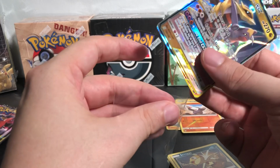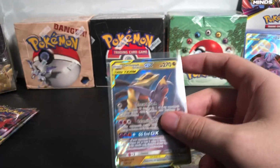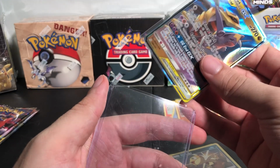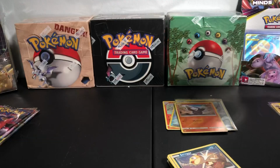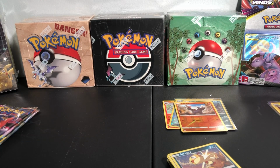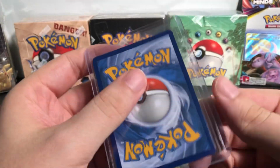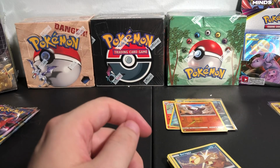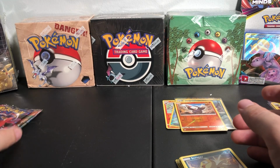So this one will probably be sent off to be graded. Garchomp and Giratina. Am I saying that right? Well, let's go ahead and put them in this top loader. All right, let's knock them down in there. Here he is once again. Look at him on the back. Add that to our stack of cards to be graded. Very cool. We got 3 packs left.